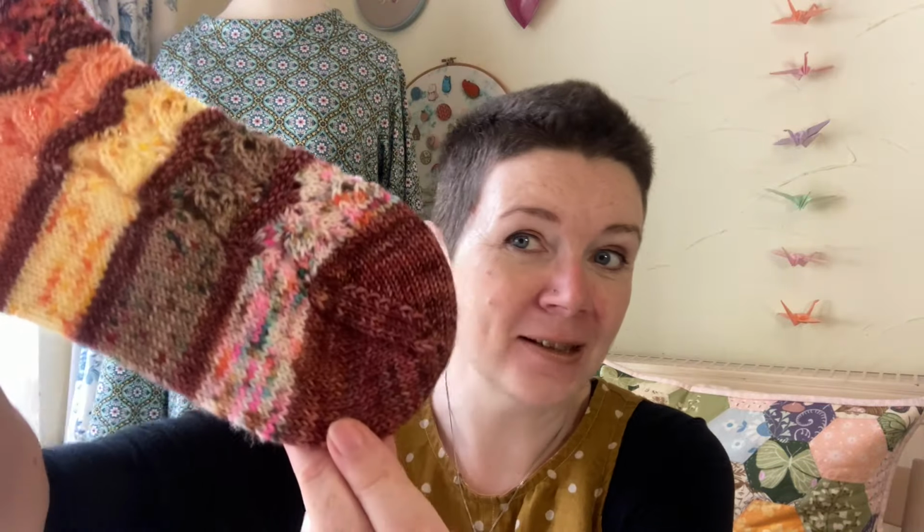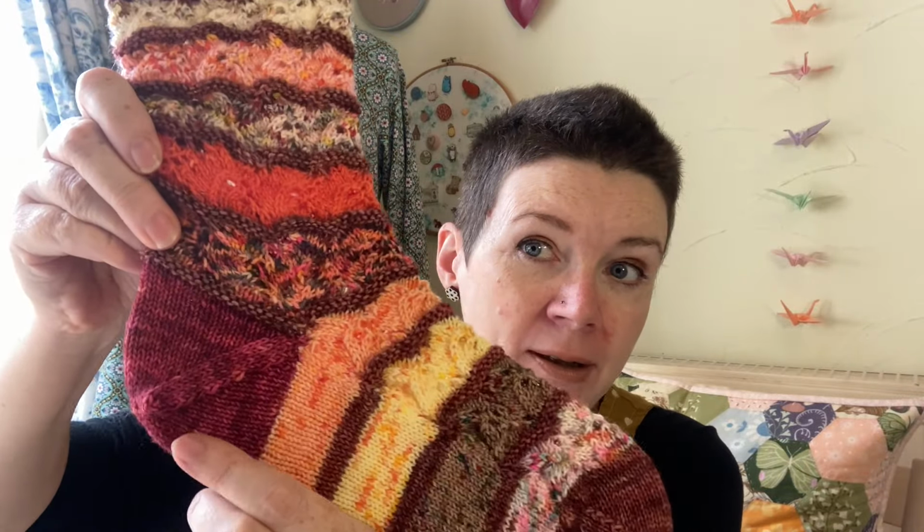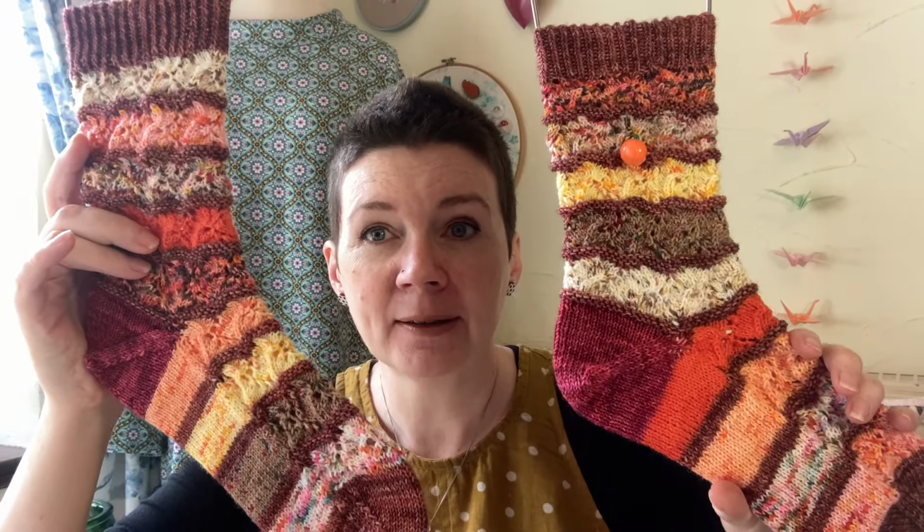I dyed 100 grams of bright orange yarn and I realised I was never going to use it. I'd balled it up, so I reskeined it. Somewhere during the reskeining it got tangled, so I ended up with a large ball and a small ball. So the large ball I over dyed and it turned into this lovely chestnut brown, and the small ball I went a bit more reddish, and so that's what I've used for the heels. I've done them in a different order on each sock, and it was a really lovely pattern to knit.